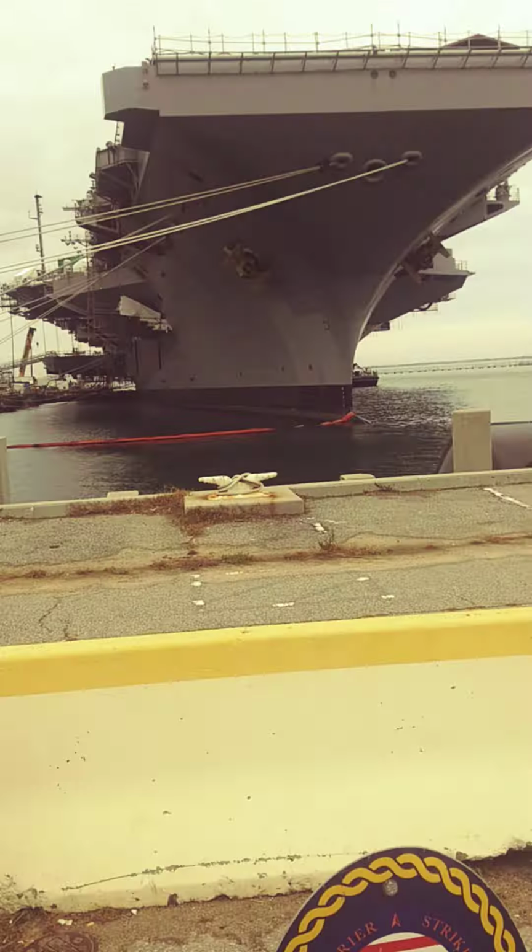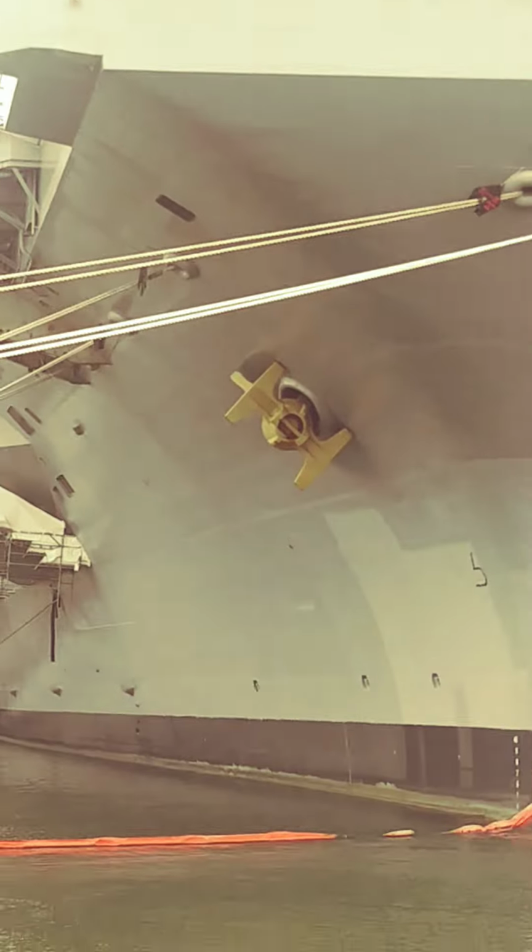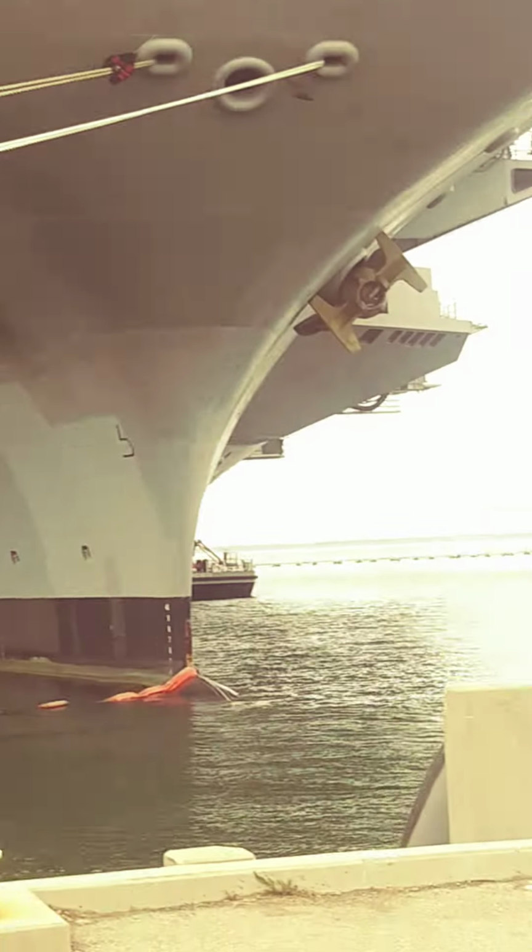Man, look, that's a real anchor. Look at that anchor. Look how big that thing is. Oh my God.